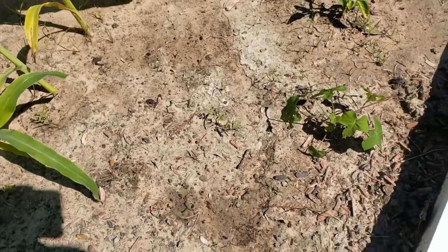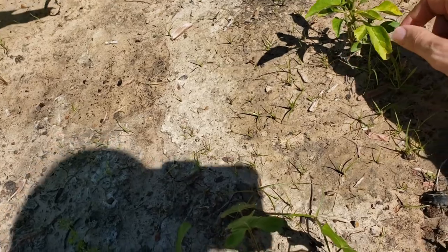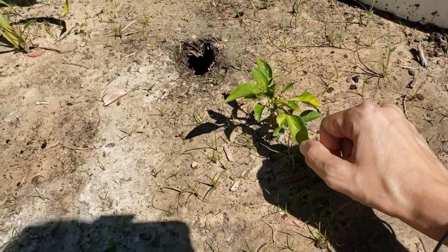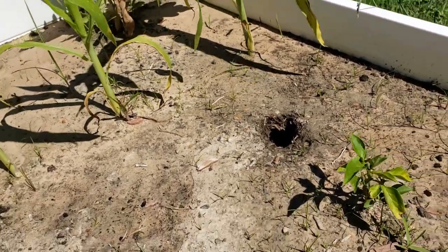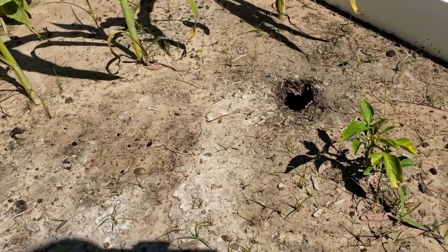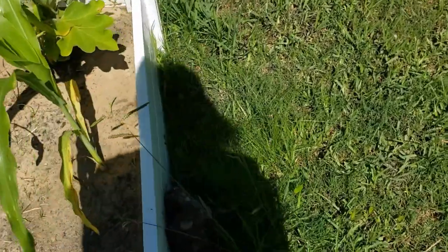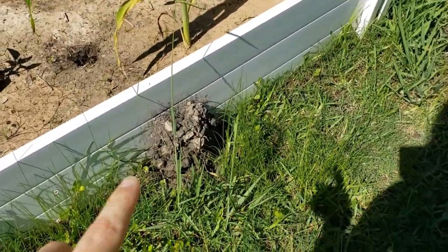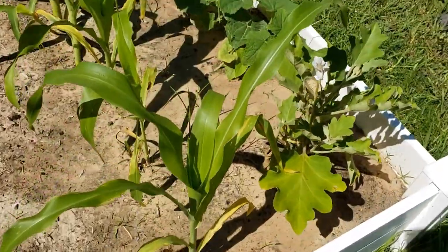But yeah, enough of that. This was a bell pepper. It hasn't grown very much at all, but we'll see. Oh, and this hole right here, you see that hole? That's a crawfish hole. They come in and they dig holes in the yard, and they got in my garden. So, pooey on that. And there's their little, you see the shadow on this camera, the little way they got in right there.